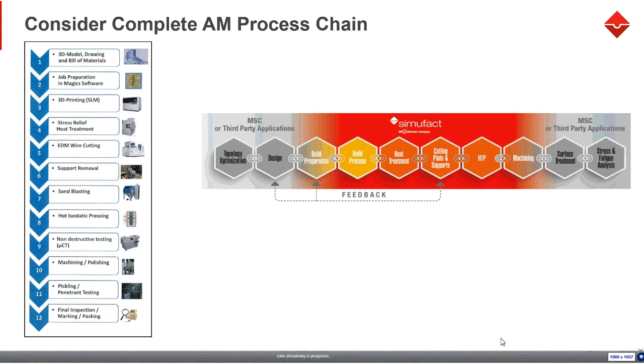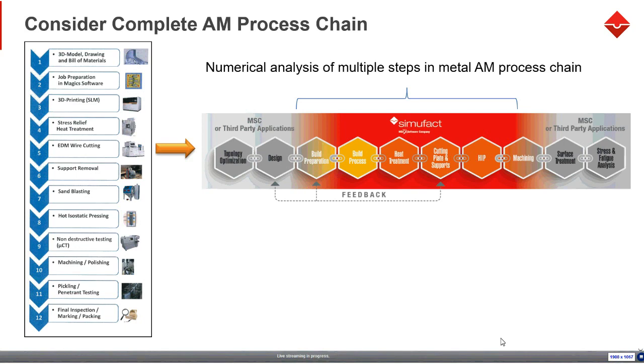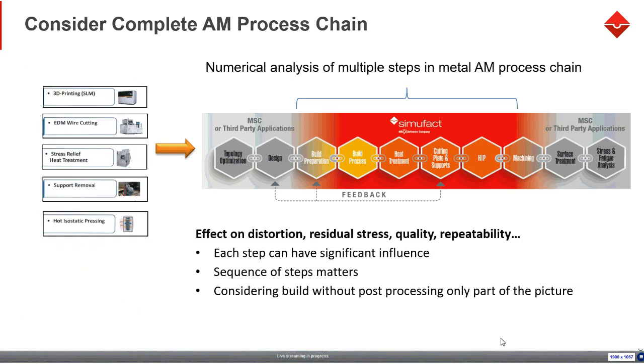So first off, we want to talk a bit about considering the complete AM process chain. So we understand that the AM process is comprised of a number of different steps, and that we can model several of these numerically. So not just considering the build, but also the unbolting or unclamping, the heat treatment, the cutting of the base plate supports, subsequent heat treatment and HIP steps, and then also the process that occurs after that. All these things can have a significant influence on the final part shape, and considering the build without post-processing is really only part of the picture. Oftentimes I say, I don't know a whole lot of parts that are very useful while they're still attached to the build plate.